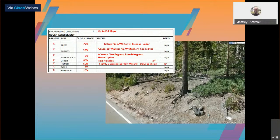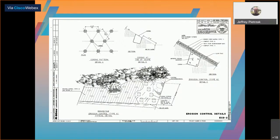So I worked with our geotechnical engineers to help approach this. We can move to the next slide, please. Three minutes? Okay, great. So the treatment balances observations from the site analysis, maintenance requirements, and long and short-term stabilization goals.